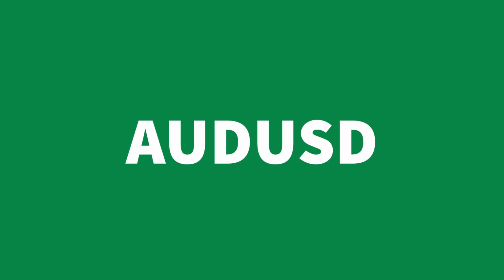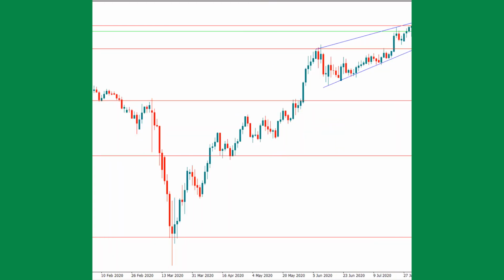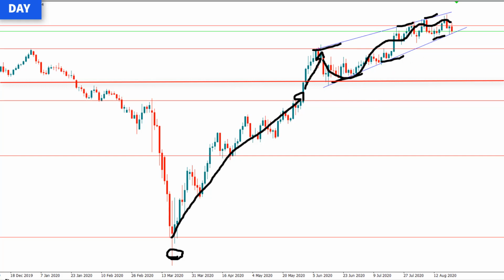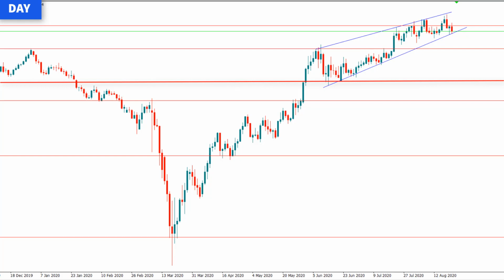The next currency pair on our watch list is the Australian dollar paired against the USD. And then we can see from the swing low of this currency pair right here, the massive bullish upward rally right here, and then we can see the transformation of trend right here. So the pattern we have right here is a narrow bullish channel right here. So I'm going to zoom in on this currency pair.